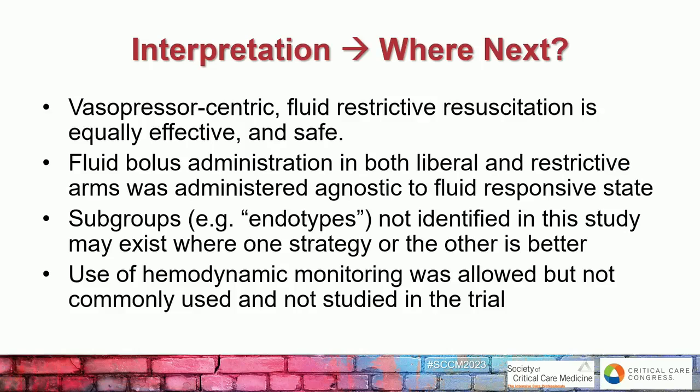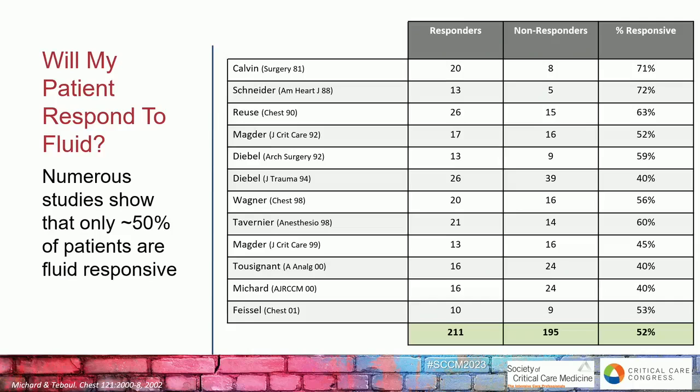There are patients in all of these trials that you've heard about that had a low blood pressure who were either administered fluids, when in more than half the cases it's likely they were unlikely to benefit from fluids, or were administered vasopressors when there was no clear evidence that there was residual systemic vascular resistance reserve that could be recruited either on the venous or arterial side. And lastly, we acknowledge that while hemodynamic monitoring was permitted in these studies, it was very infrequently used and it wasn't organized.